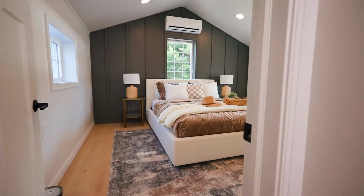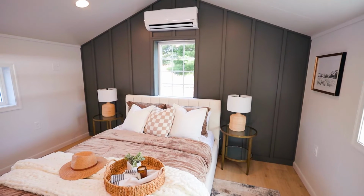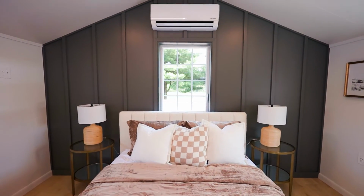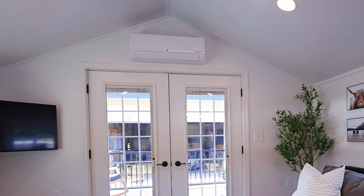As you step into the bedroom, one thing that jumps out again is just the amount of space that you have in here. You do have a bedroom closet. You do have room for a king bed as well. There is plenty of room on each side of the bed. Lots of natural light in here, a large window. You have a head unit in here for your heat and AC, as well as your living space area.